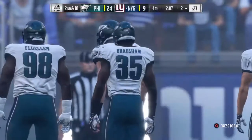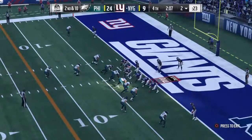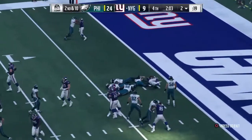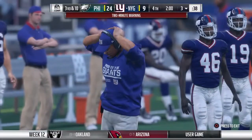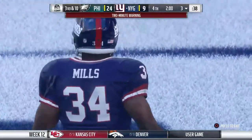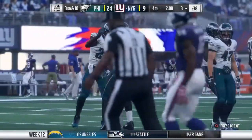So 2nd and 10 here. Now a handoff here to his running back. They'll try to get forward, but he's going to be stopped in his tracks at about the 3. No gain on the play as we have reached the 2-minute warning. Time for a break. We'll come back and see this one out after this.